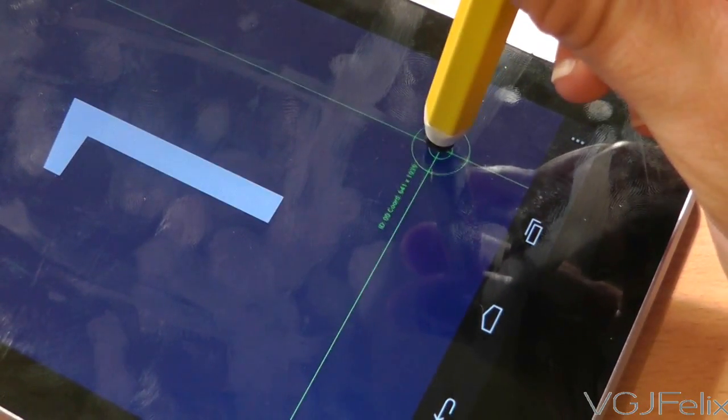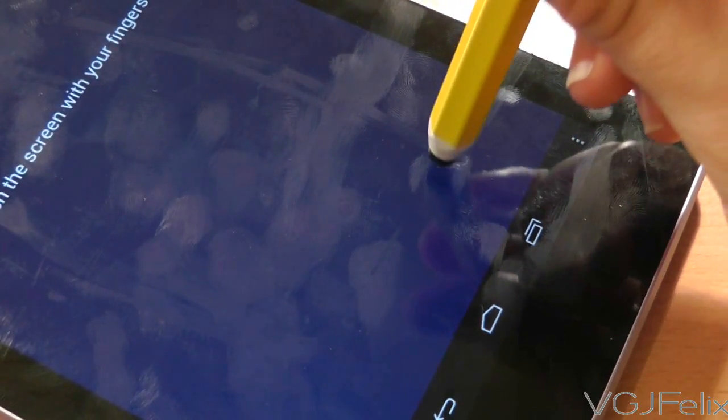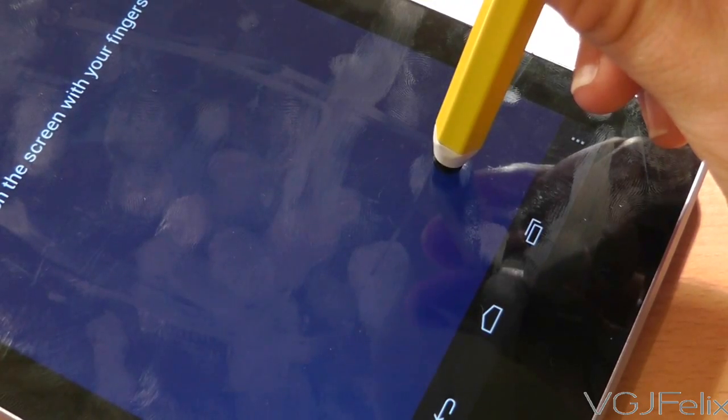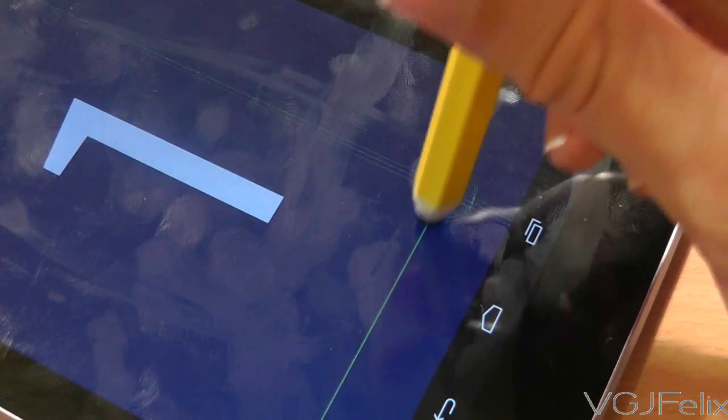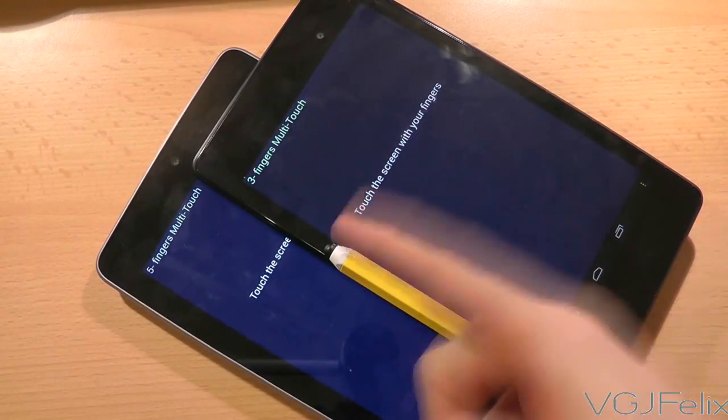So, audience, over to you. Have you had a similar experience with your new Nexus 7 touchscreen? Join in the debate, and I can only hope that for the sake of my videos, this issue can be fixed with a software update, and that this isn't a hardware defect.